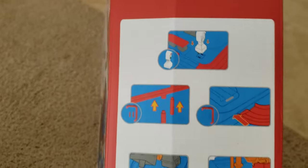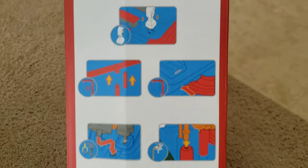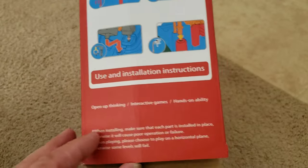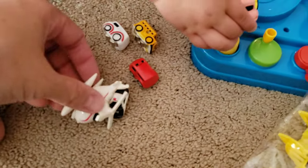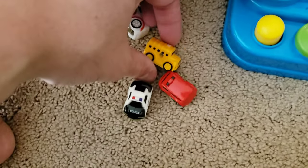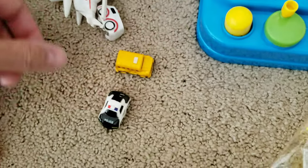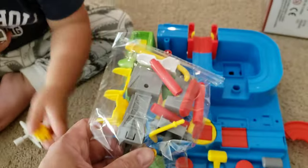I guess the instruction manual is right here. Ooh, someone sneezed on me. Use and installation instructions. Looks like you just kind of slap some stuff together and then it works. Let's try it out, buddy. Inside there's like a helicopter, police car, looks like a school bus. Is this a fire engine? And a pink car, ambulance, yeah. And then I'm gonna assemble the rest of the city.